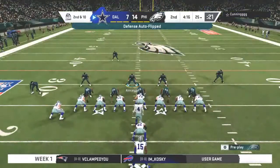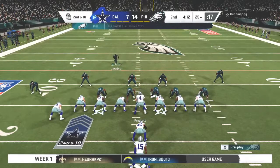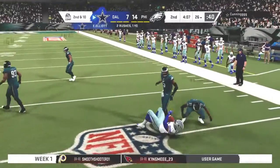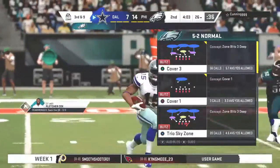2nd down. They had the run for no gain. Now they'll try again from the 25 on 2nd and 10. Elliott. And not much to speak of. Call it a 1-yard gain up to the 26.